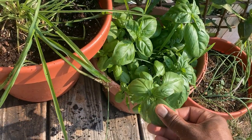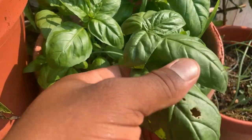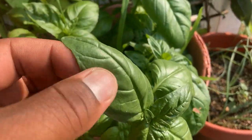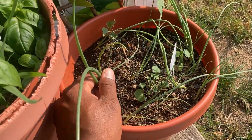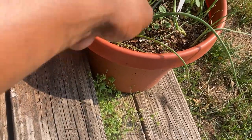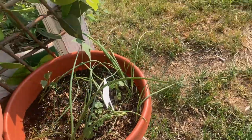I think this is basil. Yes, this is definitely basil. Looks like some critters got to it. We don't blame them, smells beautiful. This is actually onion, these are green onions. So these are good, nice and thick. These are good stalks. I wish I could see what the onions look like underneath, but that's green onion.